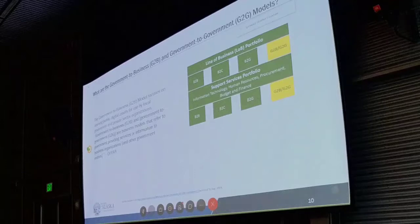So they're willing to put in the time, the effort, the resources that it takes to develop that application layer using our infrastructure that the state has put in place, to be able to reinforce that partnership. So that's government to business.